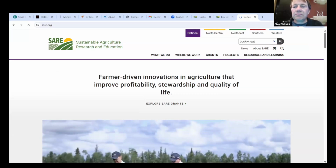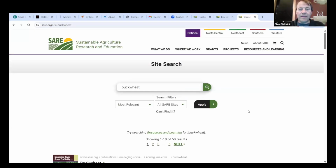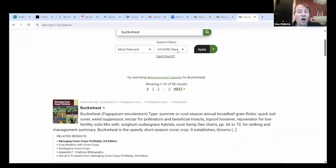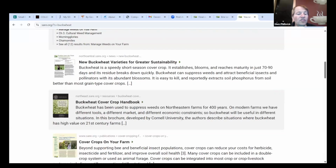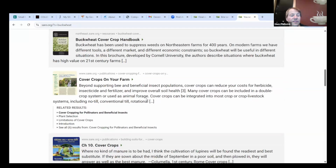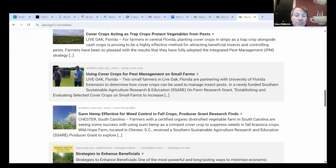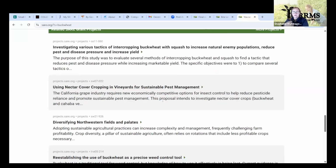Buckwheat. Not a lot grown here. Okay, I got 50 results, and this is all SARE sites. I could narrow it down by region, but it gives us all of these different studies and projects that have been done, such as cover crops, buckwheat cover crop, new buckwheat varieties, cover crops for pest management, and weed control. So there's a lot up to the top.